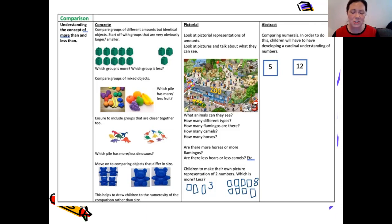Then you could also move on to looking at things like compare bears that we have in school, which I know you're not necessarily going to have, but you could use other things. It could be their teddy bears where they have 4 little ones and 2 big ones. And this looks at the misconception of when something's bigger then it's more. Obviously we know that there are 2 bears there, so that is actually less than 4 bears. So it's just helping to overcome the misconceptions that children may have as they go through this concept.